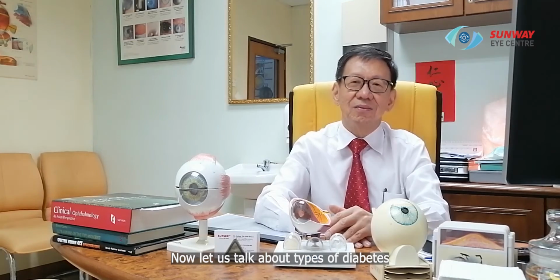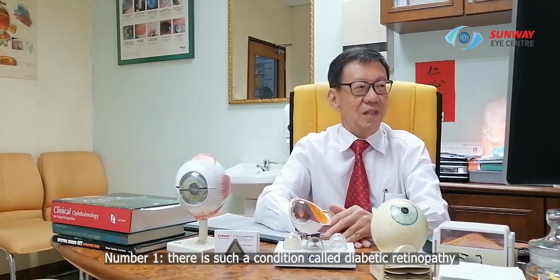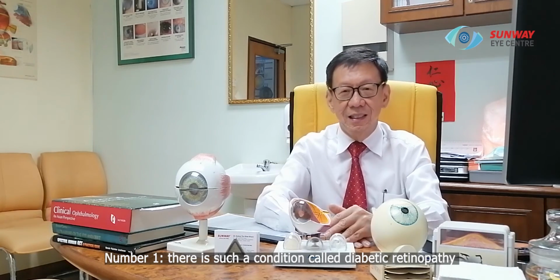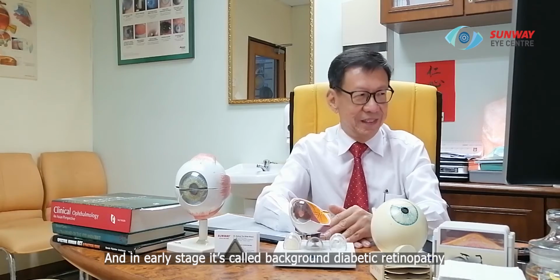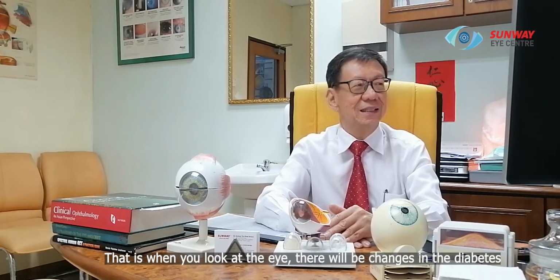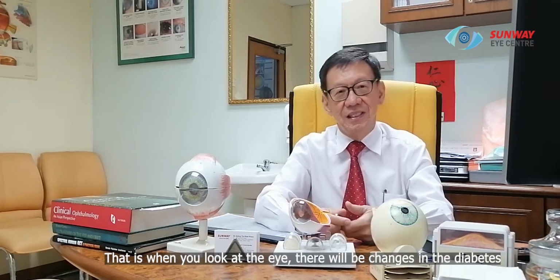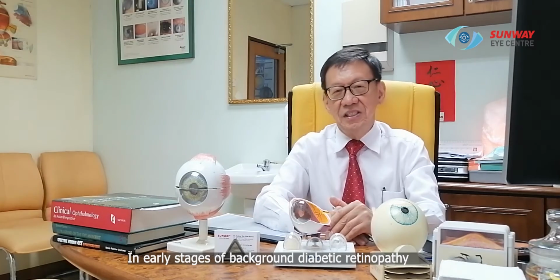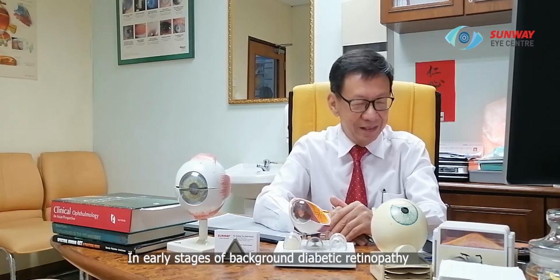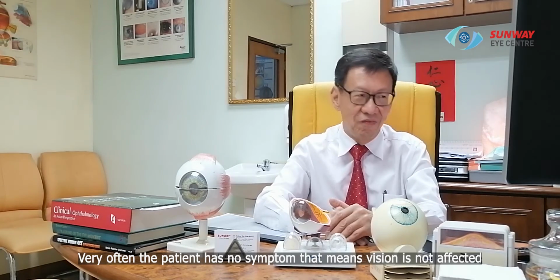Now, let us talk about diabetic eye disease. Number 1, there is such a condition called diabetic retinopathy, and in early stage it is called background diabetic retinopathy. That is, when you look at the eye, there will be changes from the diabetes. What do we do? First of all, we have to know what are the symptoms. In early stages of background diabetic retinopathy, very often the patient has got no symptom. That means vision is not affected.